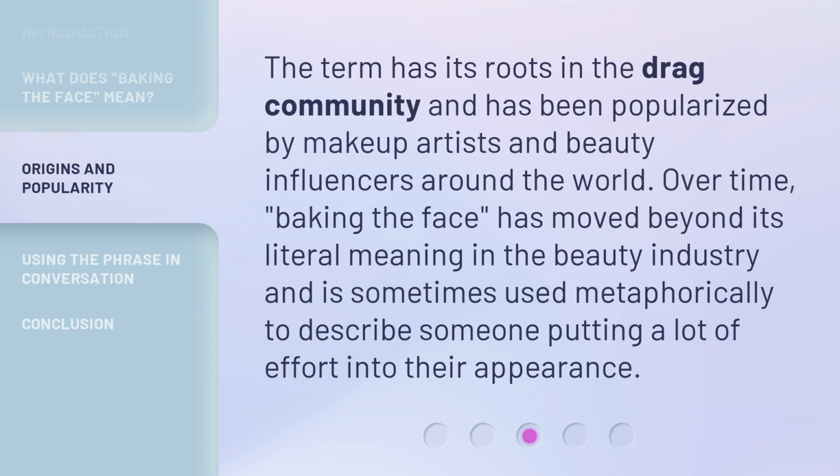The term has its roots in the drag community and has been popularized by makeup artists and beauty influencers around the world. Over time, baking the face has moved beyond its literal meaning in the beauty industry and is sometimes used metaphorically to describe someone putting a lot of effort into their appearance.